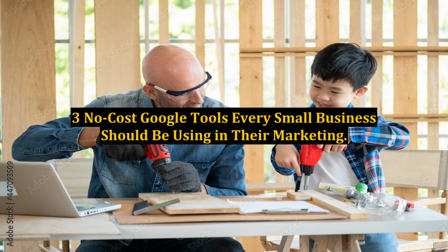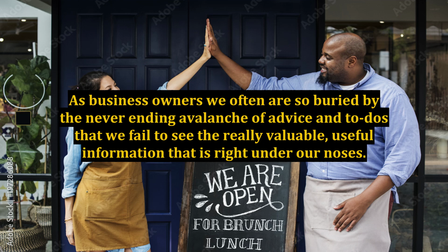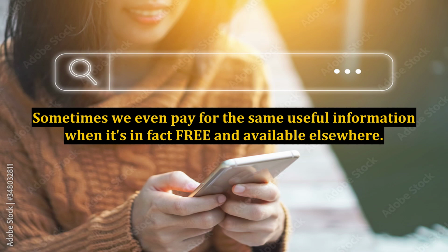3. No-cost Google tools every small business should be using in their marketing. As business owners, we often are so buried by the never-ending avalanche of advice and to-dos that we fail to see the really valuable, useful information that is right under our noses. Sometimes we even pay for the same useful information when it's in fact free and available elsewhere. We just didn't know how or where to look.